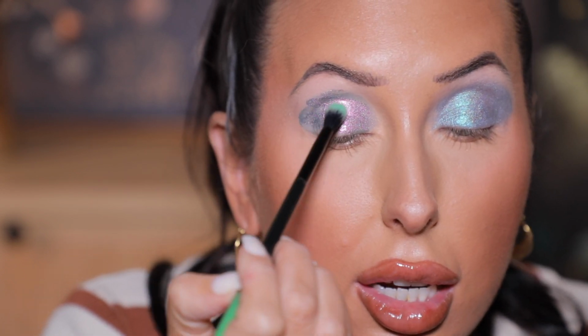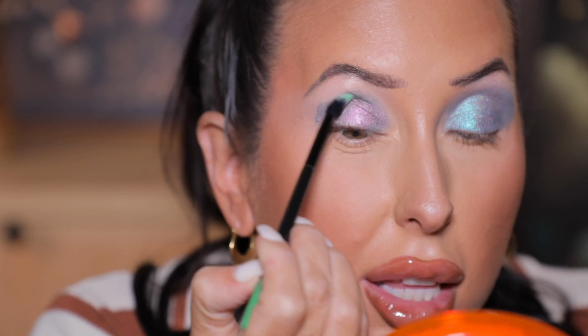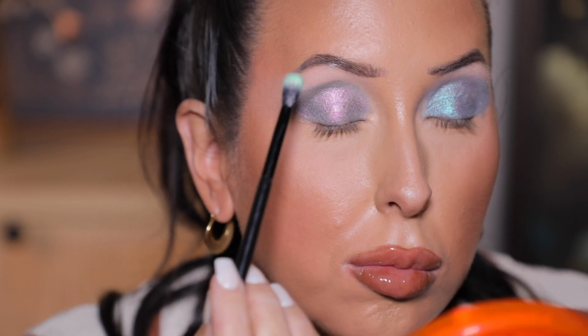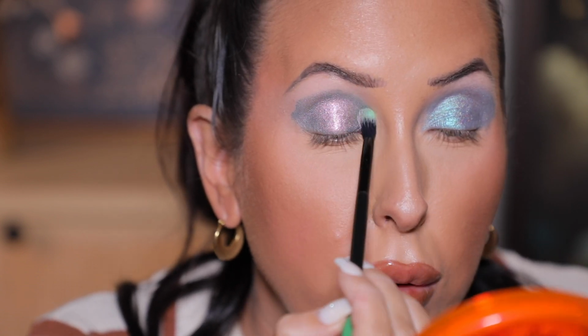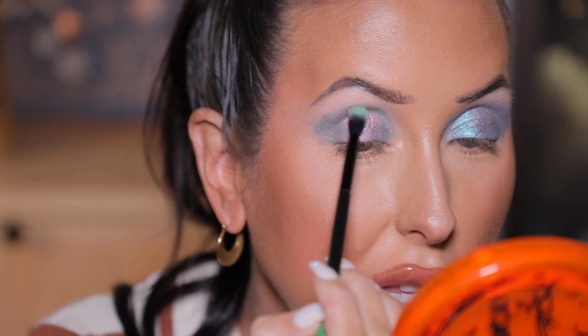This shade is definitely like a purpley green. I do feel that it pulls a little more neutral than this over here. I really don't like the way this is feeling on my eye, and as I'm feeling it, I'm thinking, I actually did try a liquid multi-chrome from ColourPop. These just have way more sparkle than those, and I remember that I did not like those.